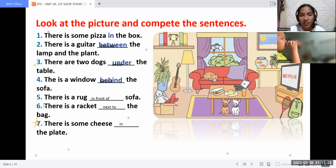So now let's proceed to number 5. Can you read it again? There is a rug in front of the sofa. Okay, there is a rug in front of the sofa. Okay, you have 3 correct answers.